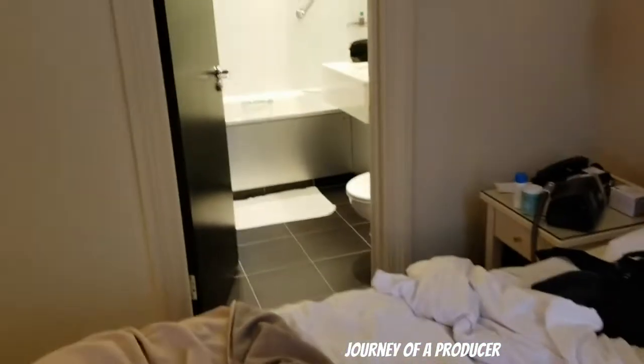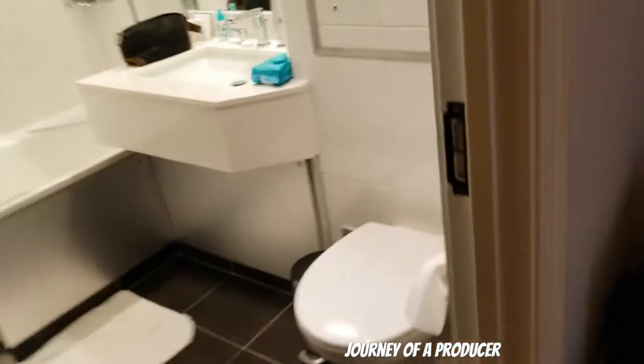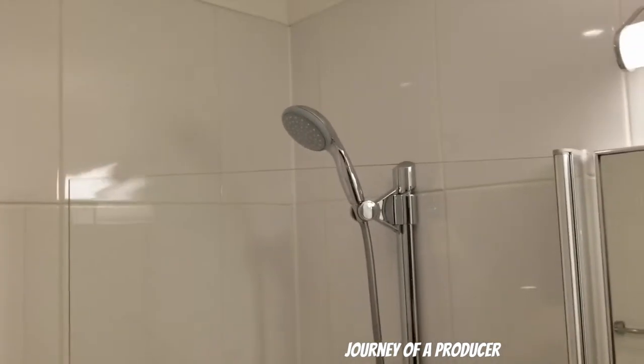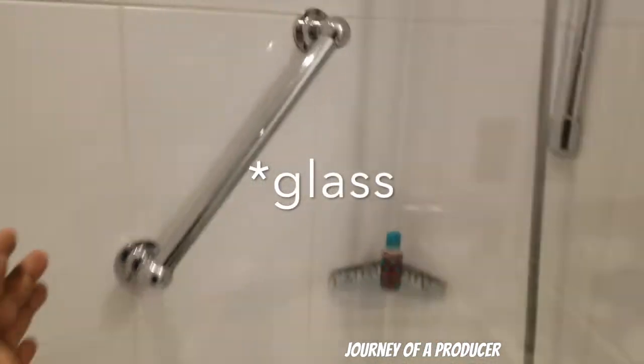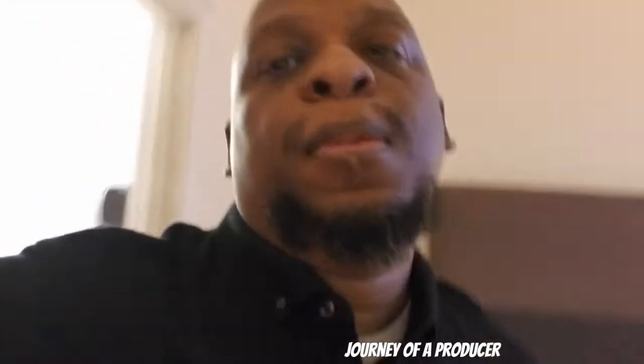And so again, here's the bed. And then here's the bathroom. You know, nothing too special about the bathroom, toilet, sink, and shower with this half mirror, which means you're getting water all on the floor. So shortly we'll be heading down and showing you guys complimentary breakfast. All right, see y'all in a second.